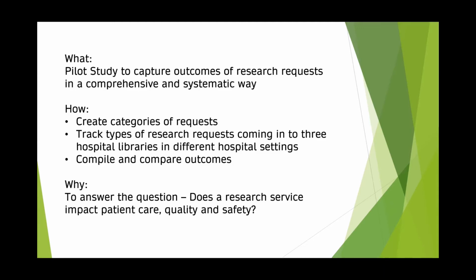So why would we do this? Well, ultimately, we want to show that the research service provided through our 3 hospital libraries have an impact on patient care, on quality of that care, and on the safety of our patients.